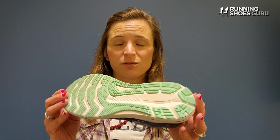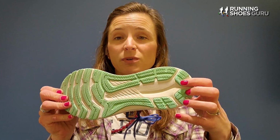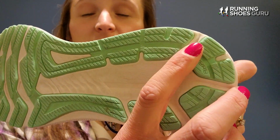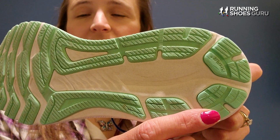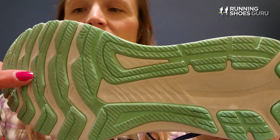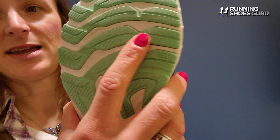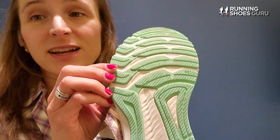Moving to the outsole, we've got the AHAR Plus rubber, carbon rubber in the heel, which is going to be more durable for a heel strike. And we have the regular AHAR rubber that we're used to in these ASICS, so something stayed the same, into the forefoot. Another thing that you will notice if you're familiar with ASICS shoes is that there's no longer a strong guidance line in the shoe.